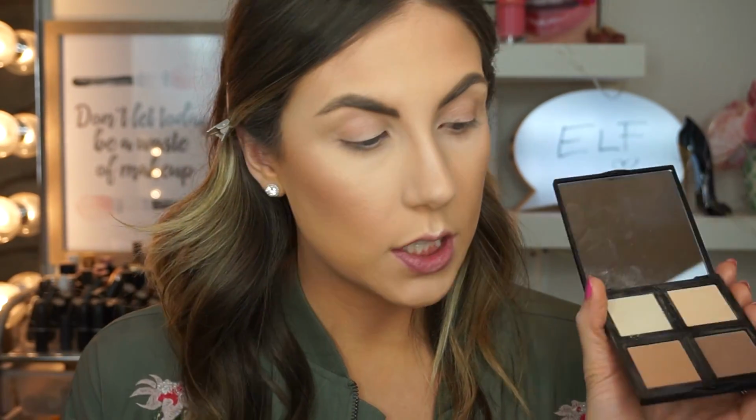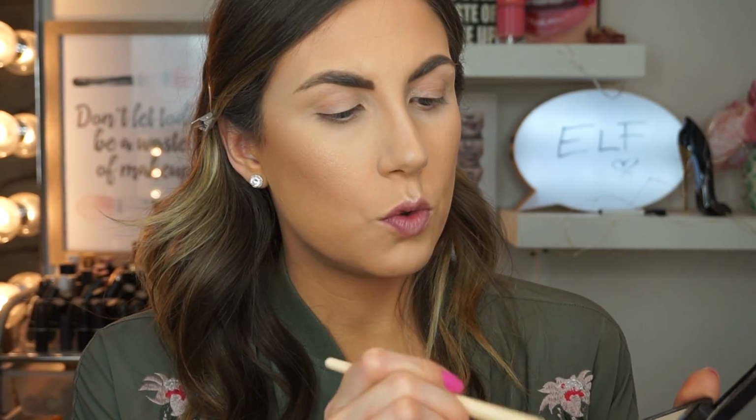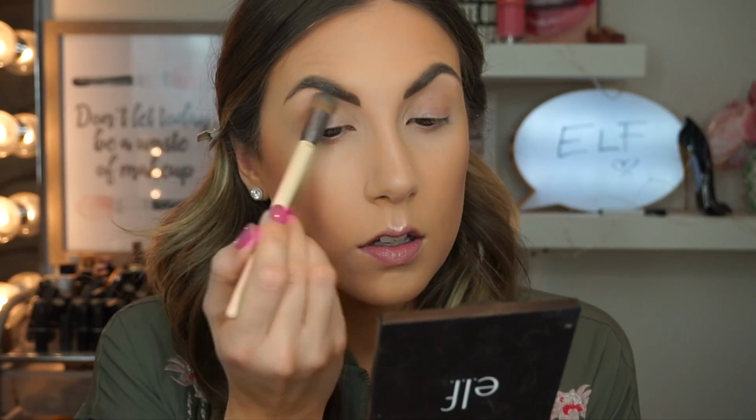So I'm just gonna be basically doing like a simple kind of nude eye using the same palette we used to contour the whole face. First I'm gonna go in with more of this flesh tone kind of shade. And I'm going to apply that all over the eye.